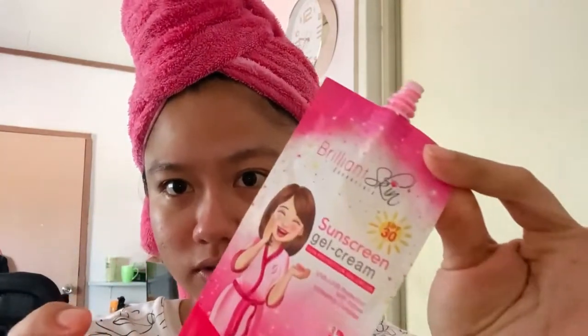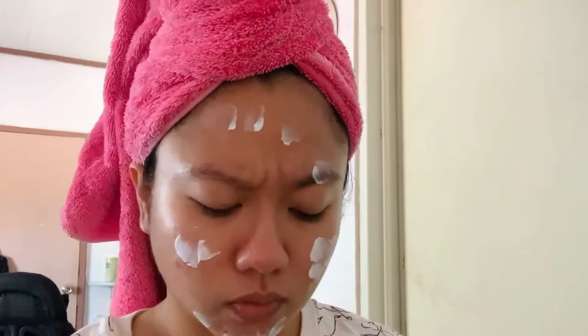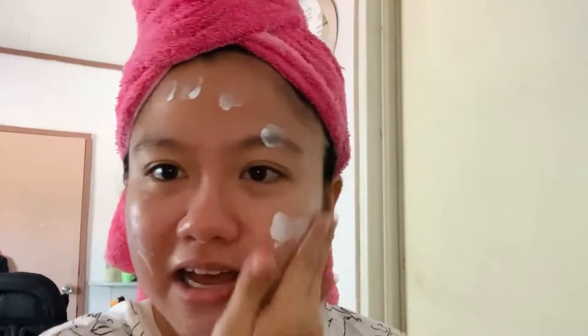I'm just using my toner here from Brilliant Skin. I usually don't apply it anymore using the cotton pad, paminsan kasi sabi ko para mas diretso siya sa face ko. I'll just let it dry for a little while. Tapos, I'll apply my sunscreen. So I have to put a little makeup today kasi syempre haharap ako ng camera. When that dries up, I'm usually going to use this as my sunscreen and base for my makeup. And sometimes when I go to school, I do not anymore put on makeup unless may klase ako, so that my face could rest a little bit.